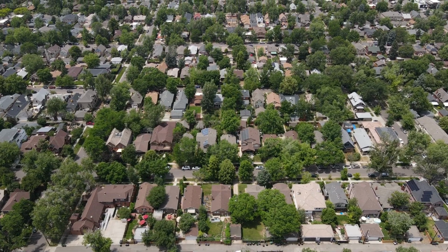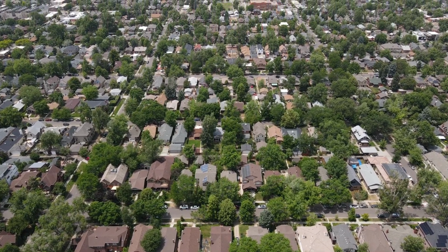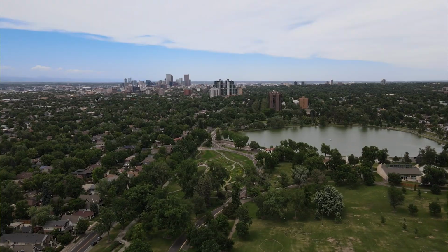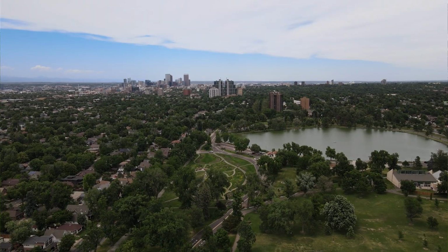A large majority of Wash Park is residential, so you're not going to have a ton of restaurants or shops or things like that that you can walk to. There's a strip with a few things on it for sure, but you wouldn't be able to spend every day there. So you're going to need a car to get out and drive to some other places, but there's a lot of stuff nearby. It's really close to DU campus, so you're going to have a lot of stuff over there to choose from.